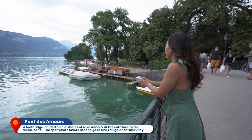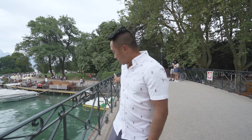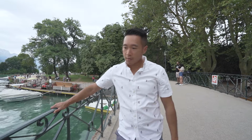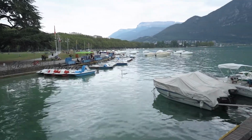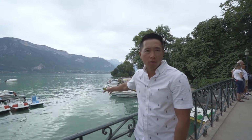So we're here on Pont des Amours, which is kind of like the Lovers' Bridge, right? Apparently before, they used to have locks on these bridges, kind of like the bridge in Paris. But I think they cleared out the locks in Paris too, actually. And they probably cleared all of them out here recently, and people haven't put any more on. From here, you get a really good view of the lake in the background, and you can see where people rent all the paddle boats and everything. And you can actually rent a motorboat from here as well. I think it's like 30 euros for half an hour or so.